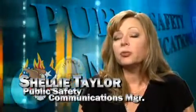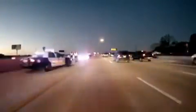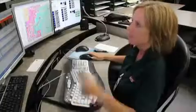Every action taken within the system is logged. We can see who opened the call, who's read the call, who was recommended to respond to the call. We can even play back how the unit drove to the call, the route they took, the speed that they took. So that is a big change in how the system used to work.